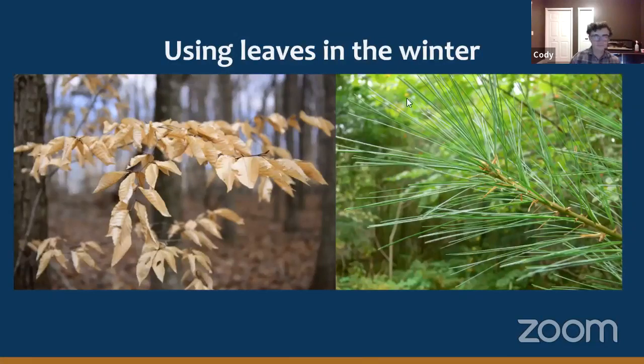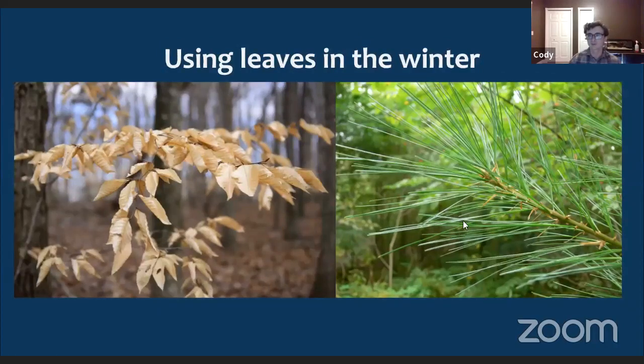Leaves in the winter, obviously not super helpful in a lot of cases. The evergreens, so like the pines and things like that, the needles are the leaves. So they are holding on to those during the winter. You can identify based on needle shape, the number of needles in a cluster, things like that. But there are things like this beech tree. This is a young one. You can see those really long, skinny buds.